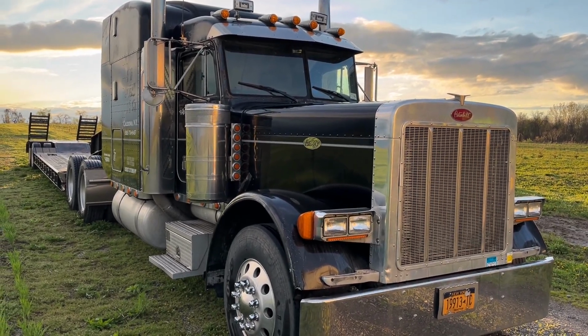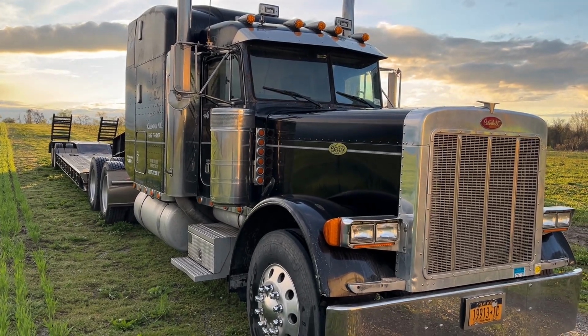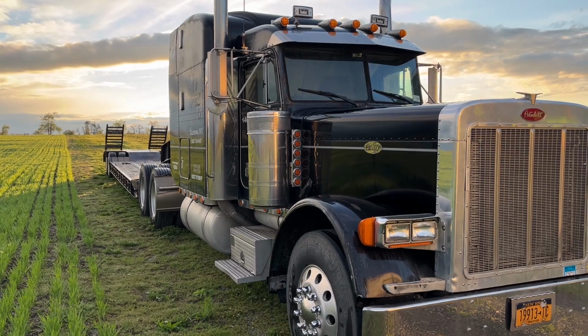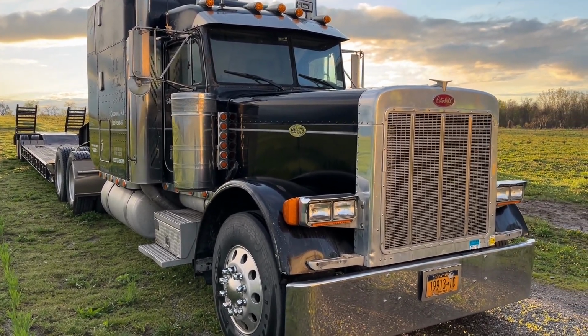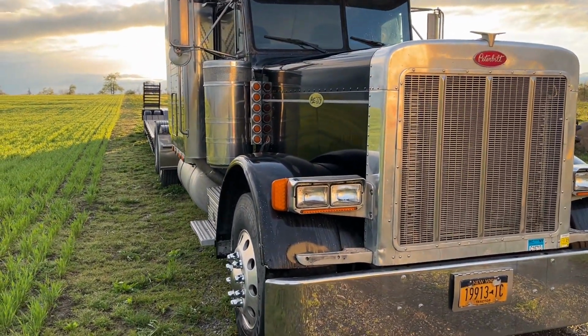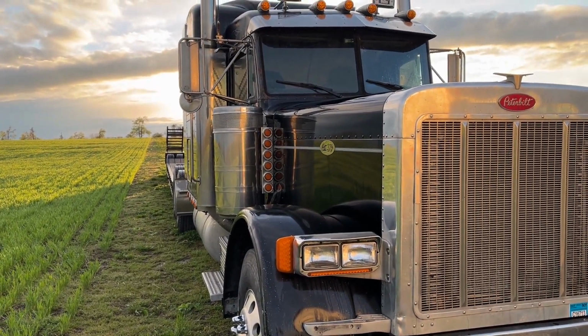It did not have a wet kit on it. A wet kit is hydraulics to run a dump trailer, or this is a lowboy we got hooked to it now. I'll go to the back of the truck and show you the wet kit we put on it. So we ended up going to Pennsylvania. Troy and I drove down. I think it was on April Fool's Day, as a matter of fact. Brought this old truck home, and we put it to use on the farm.